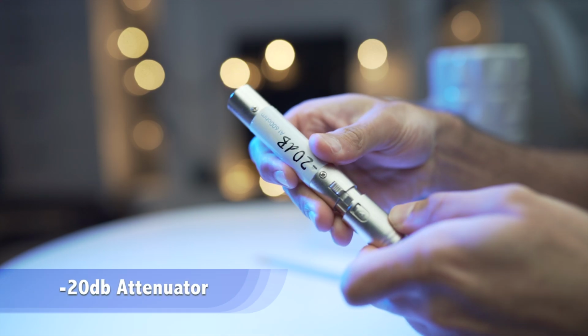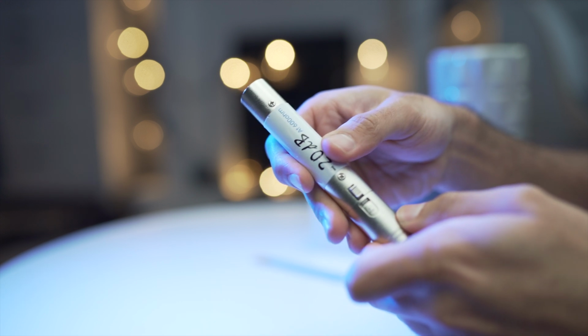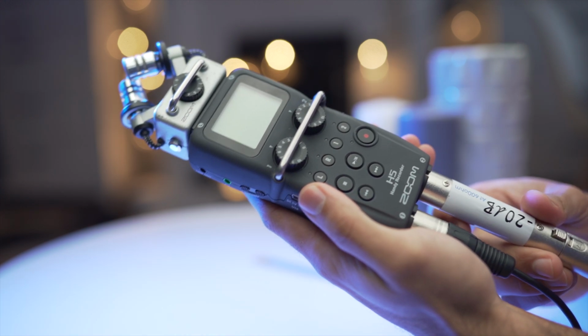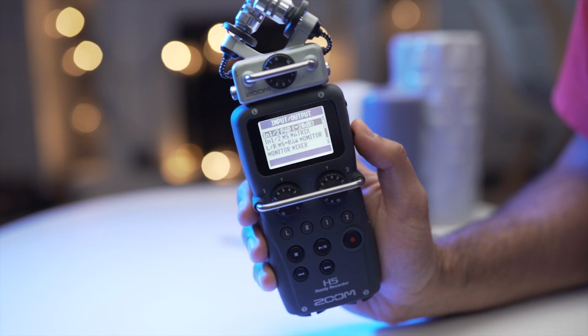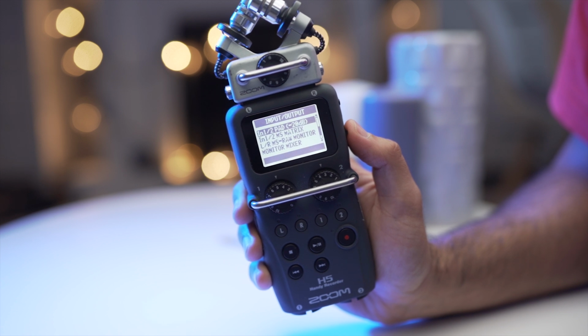The only issue that I've run into in the past is when the signal has just been too hot for my recorder, which means I've got the level all the way down to 1 and it's still too high and it's getting distorted. On the H4n, for that I bought this minus 20 dB attenuator, and when I plugged that in, it reduced the level by 20 dB, which helped massively in making sure that I got a good level. Now with the H5, it's built in to the recorder itself, so I don't even need this anymore. But if you have an H4n and you're having that problem where the level is too hot from the board, get yourself one of these.